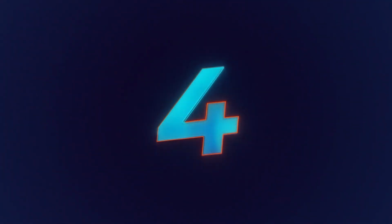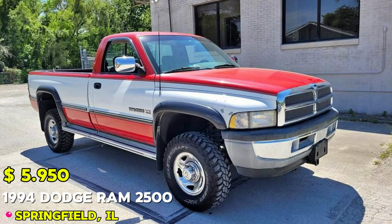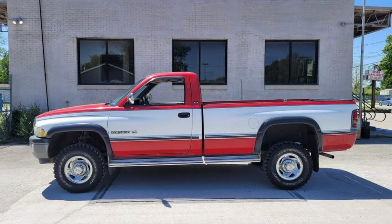Number 4. 1994 Dodge Ram 2500, price $5,950. Powered by a robust 8.0-liter V10 gasoline engine with 189,000 miles on the odometer.